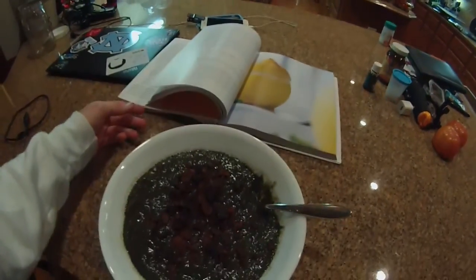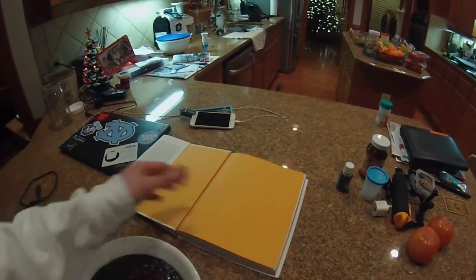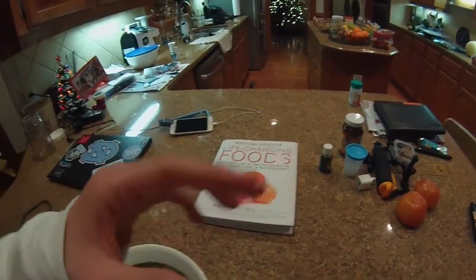So I would definitely recommend this if you're interested in nutrition or natural health at all. It seems like a great resource, great guide to help anybody heal themselves with food and that sort of thing. So I'm about to finish up this smoothie bowl here. Nice big bowl for dinner.